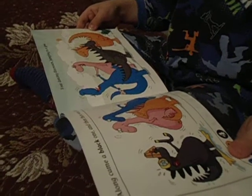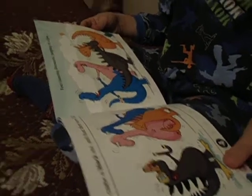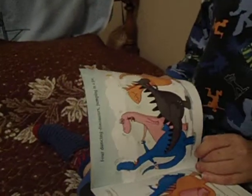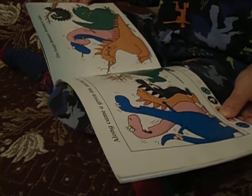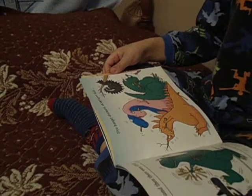Along came a black one, and then there were four. The orange one and the black one kind of look the same. They must be bros. Four dancing dinosaurs jumping in the jar. Jumping, I'm jumping in the jive. Along came a green one, and then there were five. That looks like a T-Rex. Five hungry dinosaurs jumping on sticks. I think that one's a bit too big for this little acrocanthosaurus.